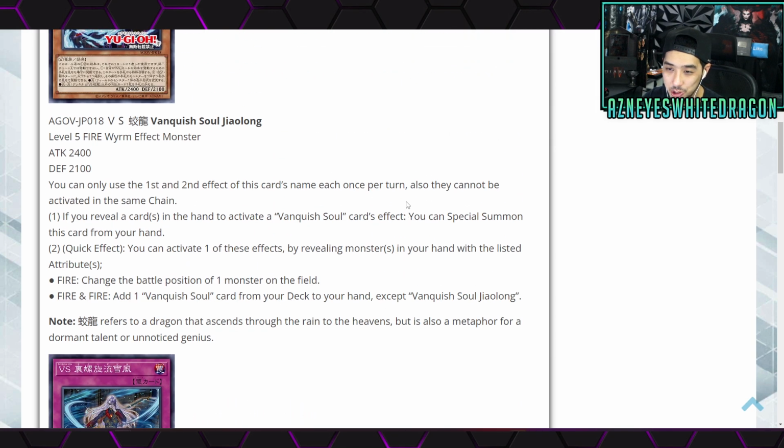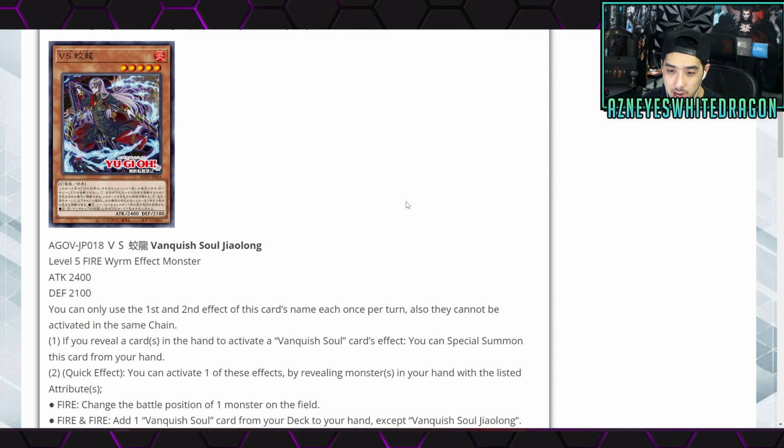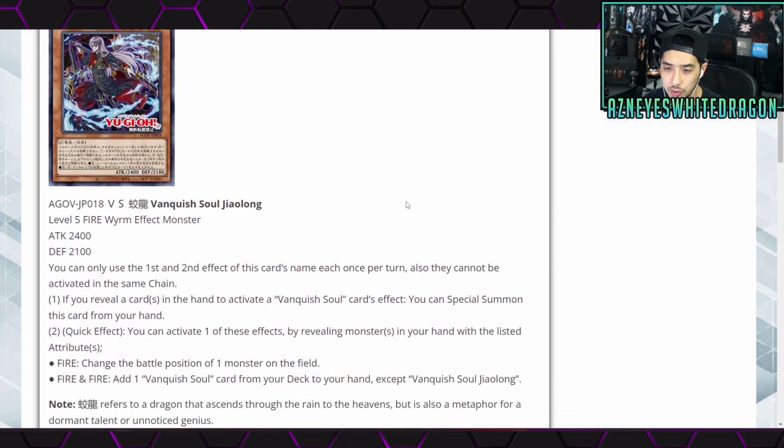Next up though, we have more support for the VS, the Vanquish Soul. So this is also coming out in AGOV. So Vanquish Soul Jiao Long is going to be a level 5 Fire Wyrm effect monster, 2400 attack, 2100 defense points. So you can only use the first and second effect of this card's name each once per turn. Also, they cannot be activated in the same chain. If you reveal a card or cards in the hand to activate a Vanquish Soul card's effect, you can special summon this card from your hand. Okay, pretty simple.